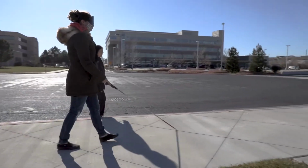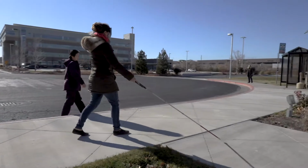The second part is mobility. It's basically moving from point A to B once you know the route. So that's why in our field we call it orientation and mobility.